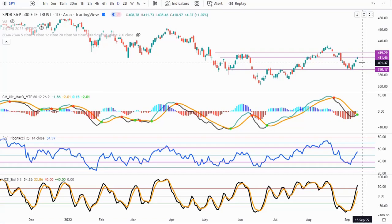So again, as I said, if the number comes in friendly to the market, we could see a move through this level, which is 411. The next area would be this level, which is around 419, 420, because this is where the big drop happened after Fed Powell spoke in Jackson Hole. So that would be important. So a friendly report can push through those levels, and if it's able to get through those levels, then obviously we would be looking at this level.